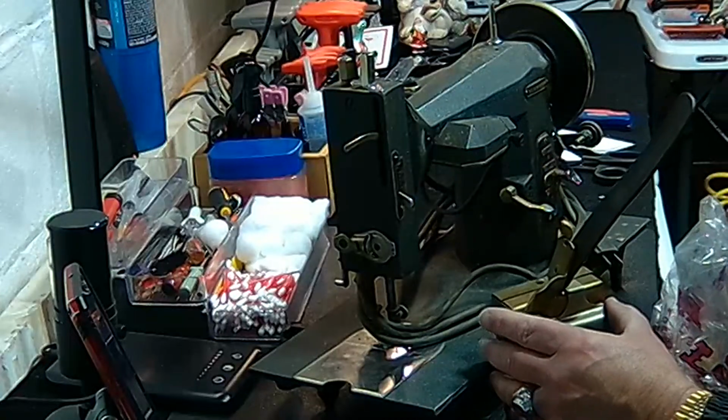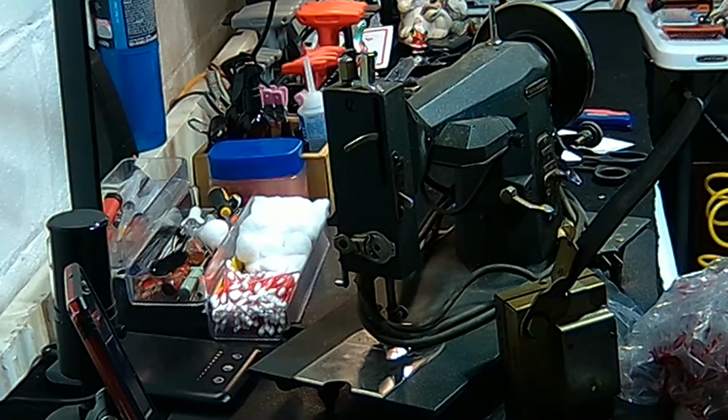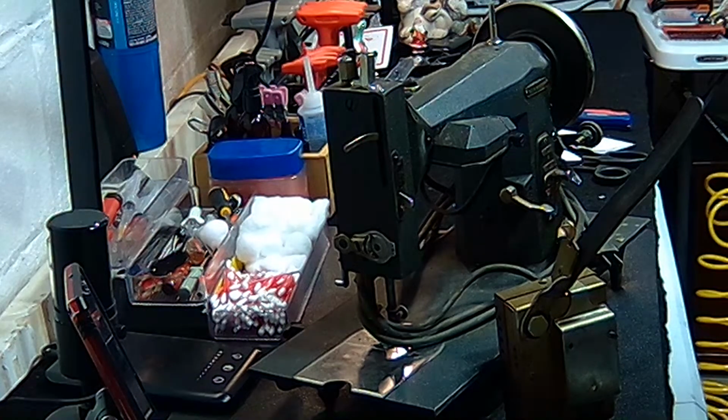Now, y'all can ask Susie, the machine that Susie learned to sew on, was that also a knee controller like this, or was it set up like a foot controller? Because they would have done both.